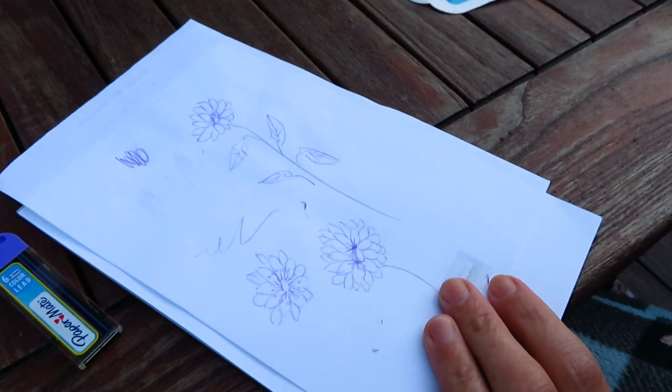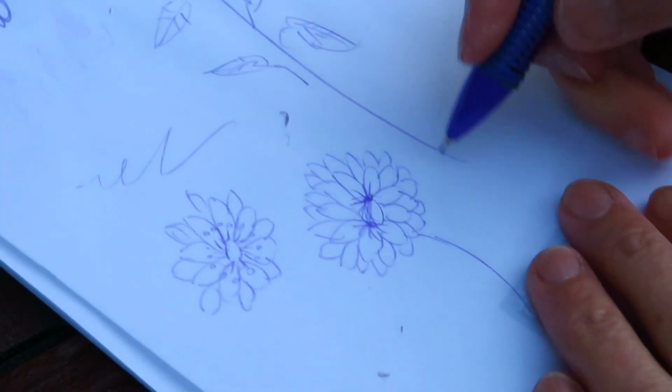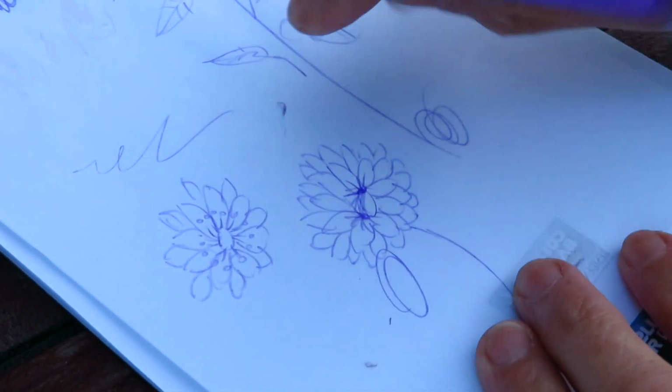Uh-oh, I cannot see very clear. I'm sorry. I like it. I like it.